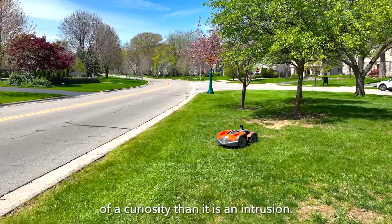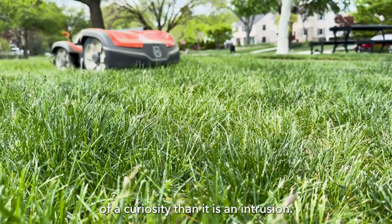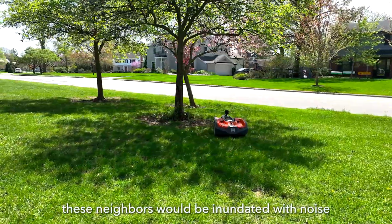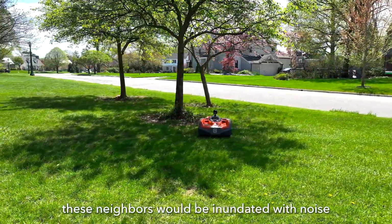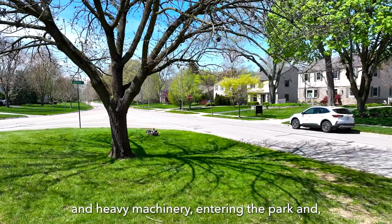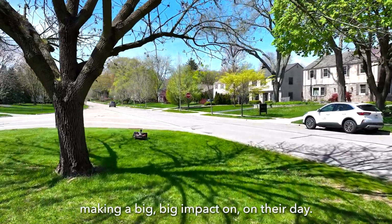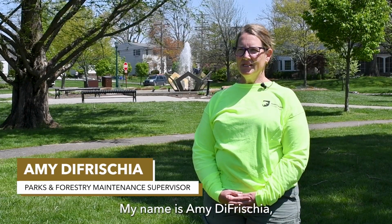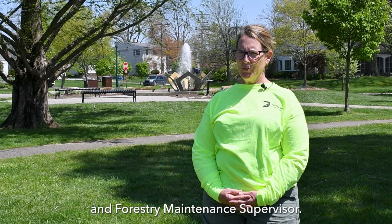So it is more of a curiosity than it is an intrusion. When a contract mower would show up, these neighbors would be inundated with noise and heavy machinery entering the park and making a big impact on their day. My name is Amy DeFriscia. I am the Upper Arlington Parks and Forestry Maintenance Supervisor.